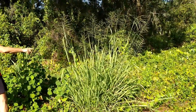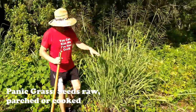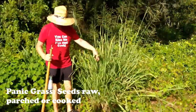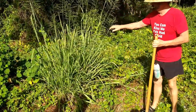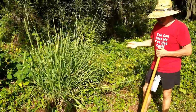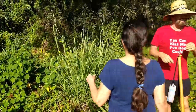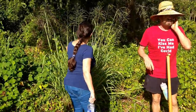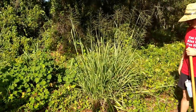Panic grass is not a Native American grass, however it is edible. It does have edible seeds. You can also dry the blades and get them in powder and use the powder for a variety of things. And all you need to do is just take the seeds and in they go. Or you can put them in a hot cast iron frying pan and parch them for a couple of minutes. I think that improves their flavor. Andy Firth told me once he has these for breakfast.